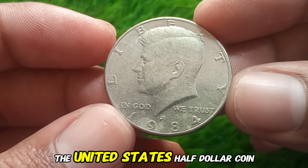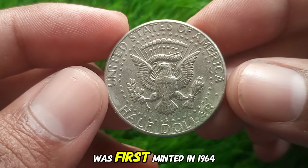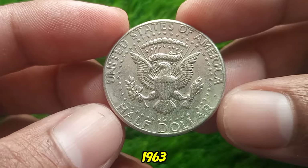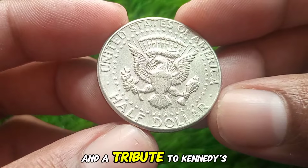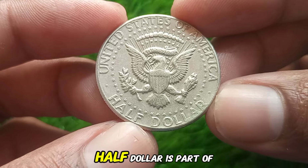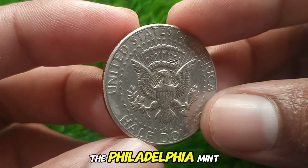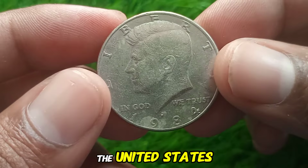The United States half-dollar coin, often referred to as the Kennedy half-dollar, was first minted in 1964 to honor President John F. Kennedy following his assassination in 1963. The coin quickly became a symbol of national mourning and a tribute to Kennedy's legacy. The 1984 P half-dollar is part of this long-standing tradition. The P mint mark signifies that the coin was produced at the Philadelphia Mint, one of the oldest and most prolific mints in the United States.